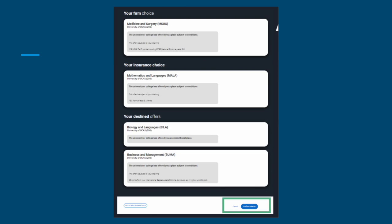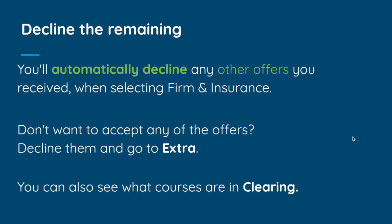So your first choice will be the place you really want to go, your firm. Your insurance is a backup with lower entry requirements, lower conditions attached. And then the others will automatically decline for you. We've talked a bit about that.